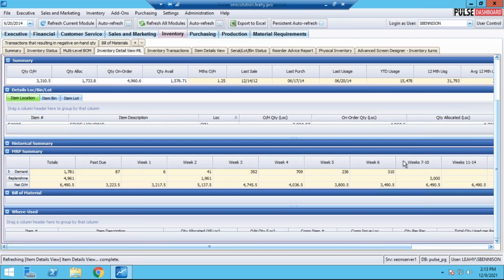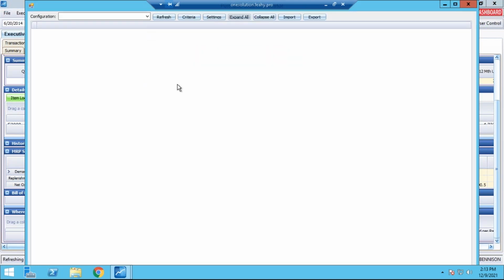Along those lines, when we're talking about inventory, one of the things we've tried to do is eliminate some of the drudgery of data entry. So we do have some additional tools that can come with the Pulse dashboard. One of those is our purchase order generator. Up here under purchasing, we have a purchase order generator.